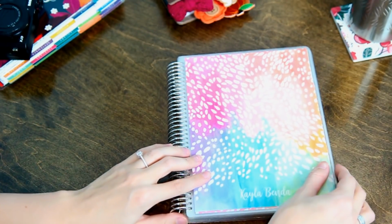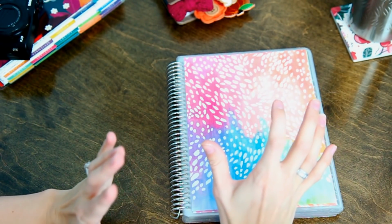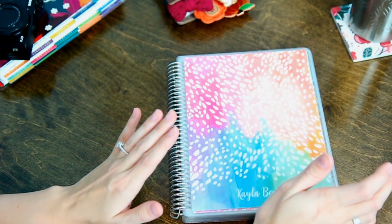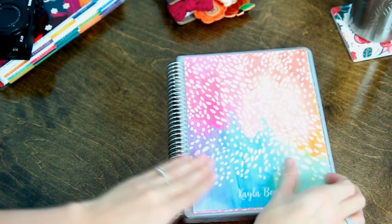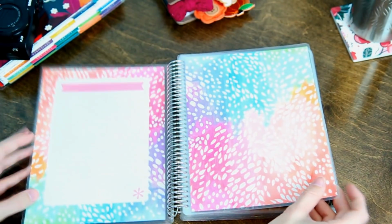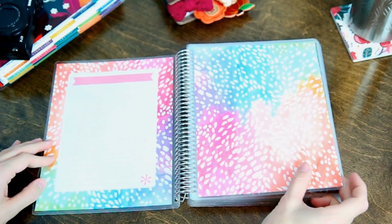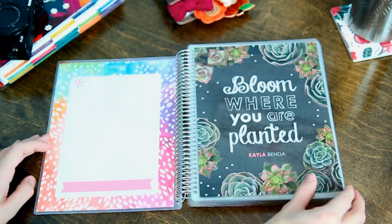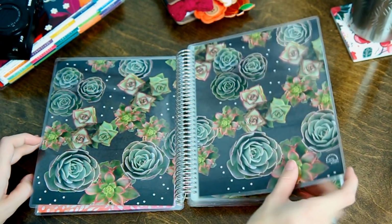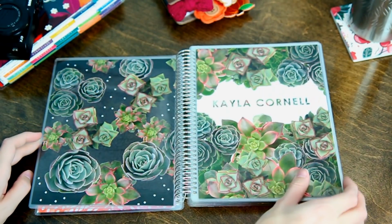And then this is where I keep the remainder of my covers that I am not super crazy about. I still want to keep them, but they're not thematic, or they're just not the ones that I've been reaching for. So this is their petals cover that came out with their new line of planners this year. Then I have a very old Bloom Where You Are Planted cover. There's plants on it. You can bet I'm going to buy it.